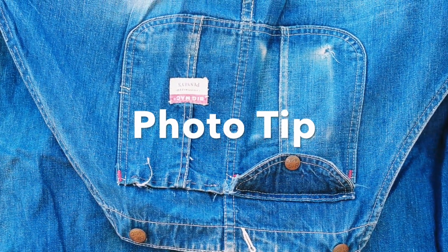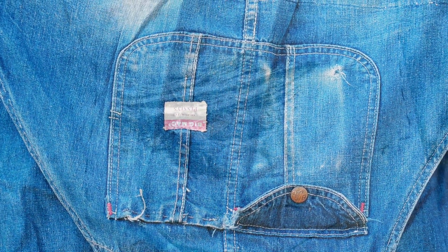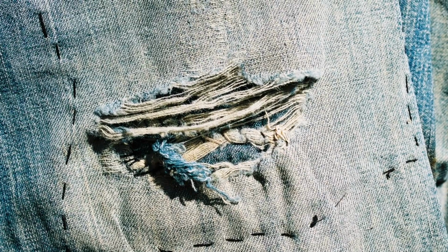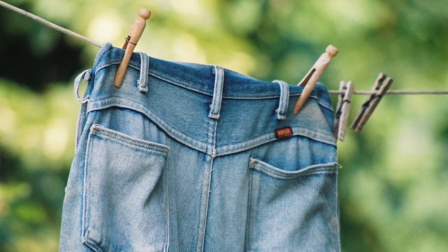Photo tip: look for images that are alike. Put a collection together. In this case, I have a series of blue jean pictures on the clothesline, old patches. Just have fun with it. Look for things that are alike.